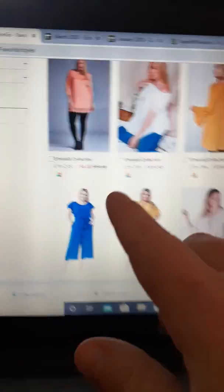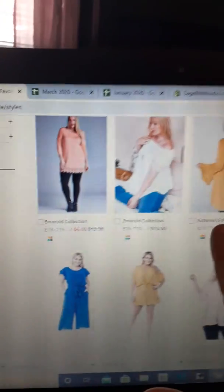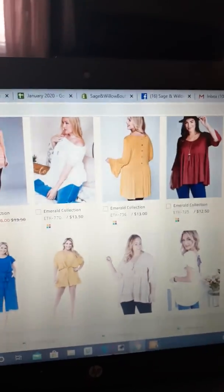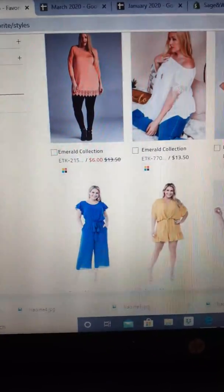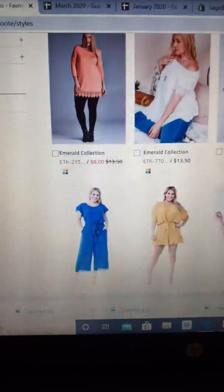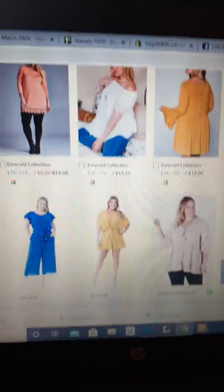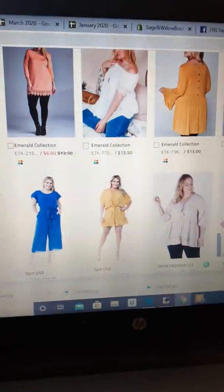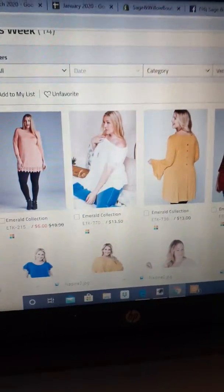But you're going to know, oh, these were my styles. And oh, look, I see Kimmy shopping right now. So she's looking at Emerald Collection, and she's got a whole bunch of them from there. So maybe if she was doing plus and you were doing regular, you might want to say, hey, Kimmy, where are you shopping this week? I want to shop with you. Or just putting your favorites in and then going, wow, I picked a lot of them from Emerald, so I think that's where I'm going to list this week because I'm liking their styles. And so that kind of helps you out there.